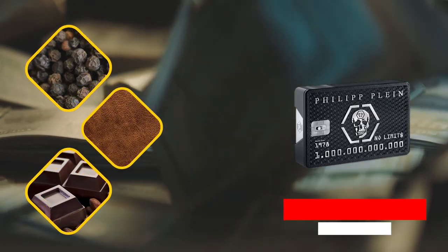Well, sort of this zingy fruit sweetness and then a good amount of leather, and it dries down to a similar dry down actually to some of the other scents in the Fragrance One brand. Overall though, I would say Black Tie is my favorite Fragrance One fragrance, and it's not close. This stuff slaps. Performance is really, really good. It reminds me vaguely of fragrances like Gucci Guilty Absolute and No Limits by Philip Plein.